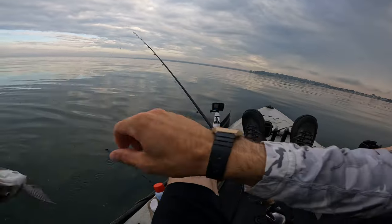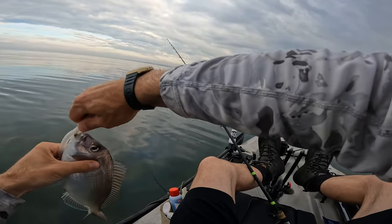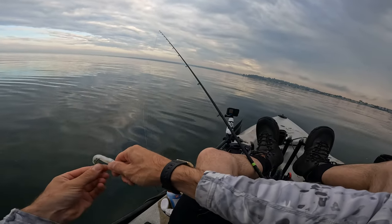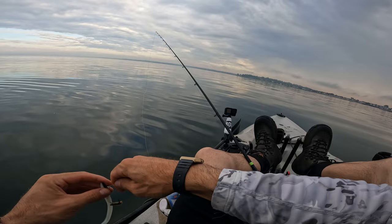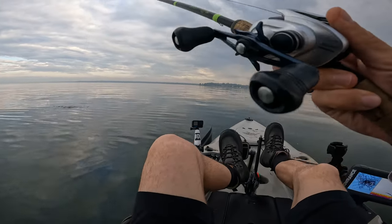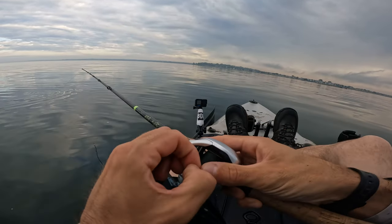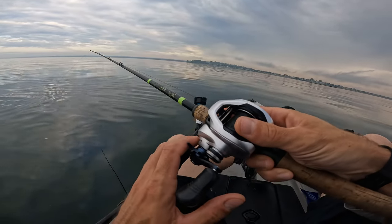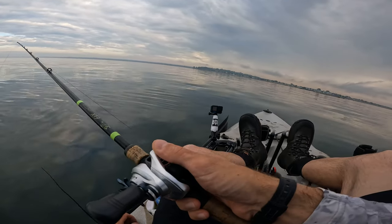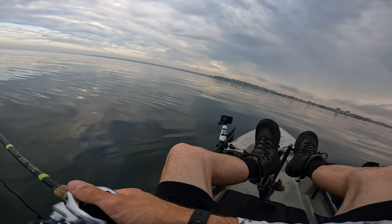Love catching porgy on the Ron Z. It's just fun. This guy's too small though. Way too small. But yeah, it's a really fun little setup. I've been doing that same setup with epoxy jigs. It's been working really well. Just kind of tipping the hook of the epoxy jig with a little sandworm.